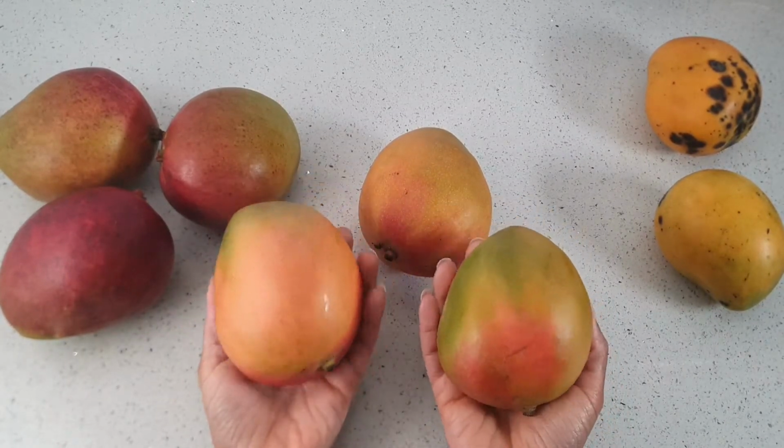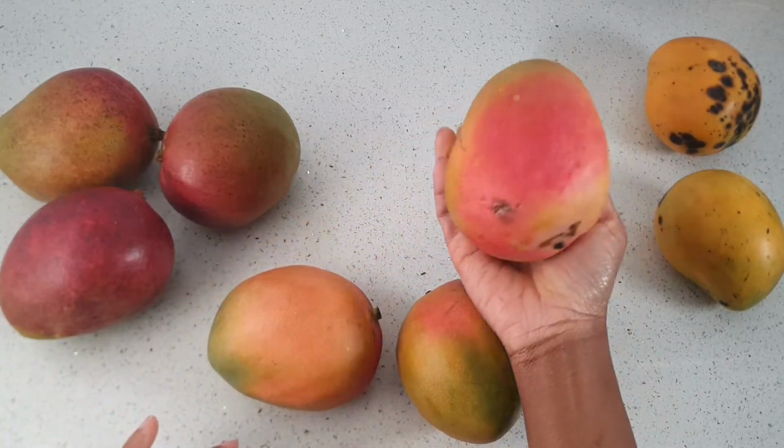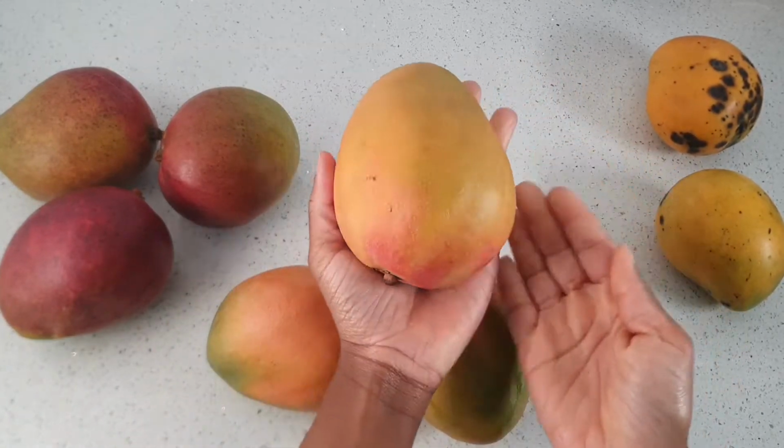So the ones on the far left hand side are unripe, and I'm going to leave those to ripe for a few days.